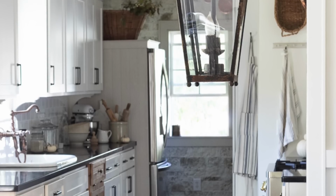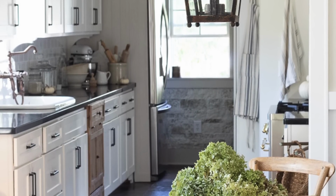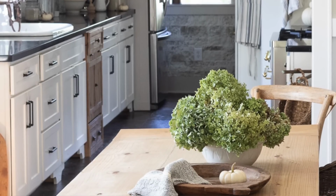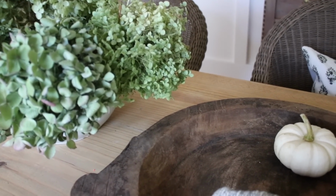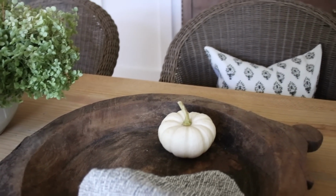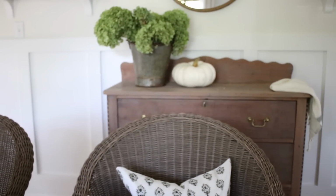But she gave me all of her old antique bowls, and so I filled one of them with more dried hydrangeas, and then I brought that really cool dough bowl that my friend Rhonda sent me from Hallstrom home, and I set that on the table, and it tied in perfectly to my grandpa's dresser. It's the same wood tones happening. One simple little white pumpkin is really all I needed for the center of the table, and I just love the way that it looks there. Very minimal fall decor, but it's just perfect for me.